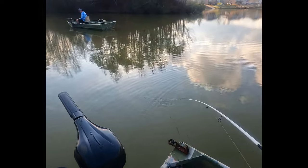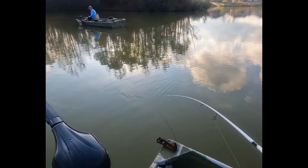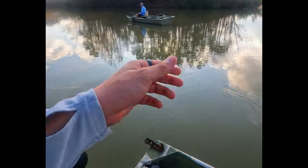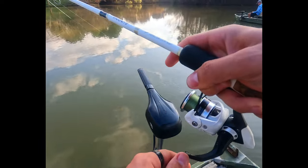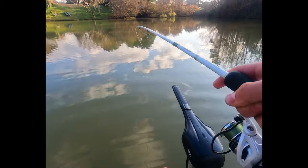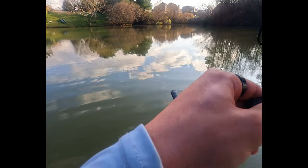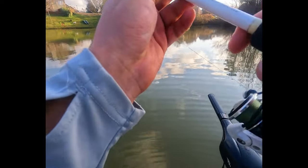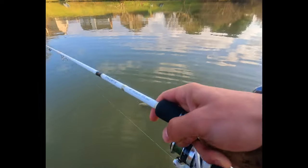Because you're not only losing the actual Alabama rig, but you lose five baits. Some days it's hard to beat. I've had days where I've worn them out. Oh yeah, me too. When it's on, it's on for the Alabama rig.